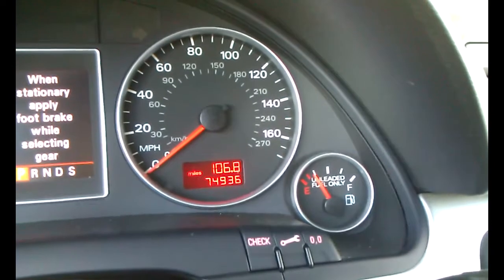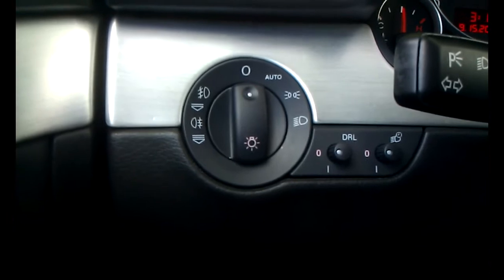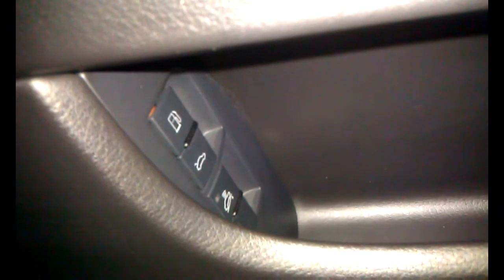It's got 74,936 miles. Really good miles for the vehicle. Let's take a look at some of the features on this car. It has daytime running lights, automatic lights, power windows, power mirrors, power locks, memory seat for the driver. It's a nice feature. It's got some controls here also to open the gas door and the trunk. Really nice.